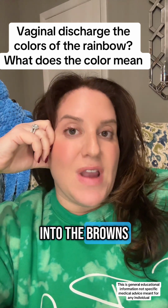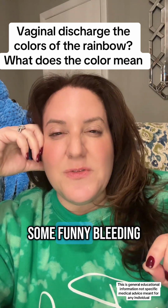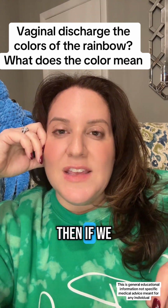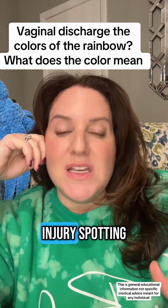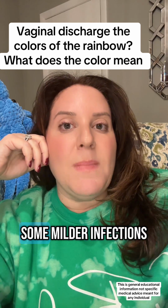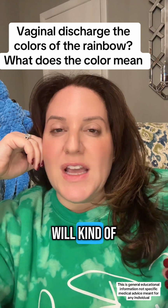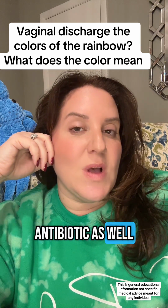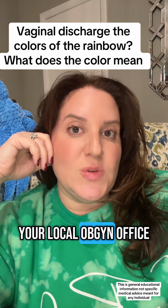When we get into the browns, it's generally early period, late period, sometimes some funny bleeding issues that are going on, postmenopausal bleeding. And then if we get into pink, that could be injury, spotting, some milder infections. Sometimes women, right after they treat something, will have a pink discharge right after they use a vaginal antibiotic as well. And these can all be culprits that can be easily tested in your local OBGYN office.